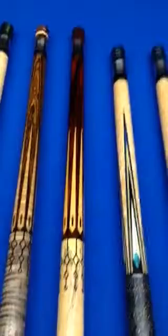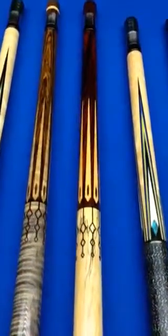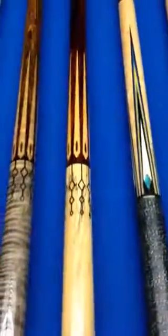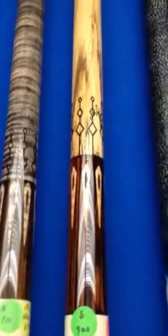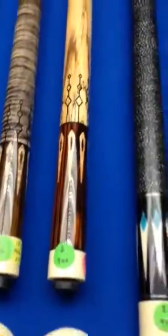Next cue is very similar to cue number 9. This is cue number 10, Coca-Cola with 6 maple points, Coca-Cola inlays that also go down into the wrap area, which are made out of ebony, and beautiful spalted tamarin maple, and then goes with the inlays also going down into the bottom of the cue, and then Coca-Cola on the bottom, same matching points.